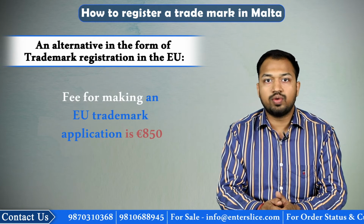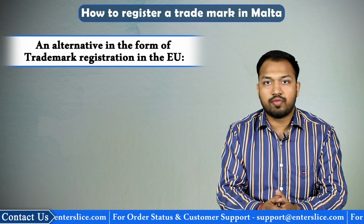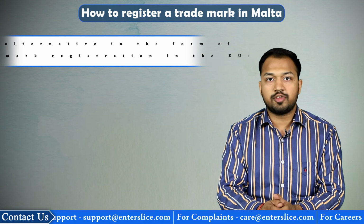The fee for making an EU trademark application is €850 if made online and €1,000 if the same is made in paper format. The trademark experts at Enterslice suggest that you should opt for the online registration process as it is much more efficient and accurate.